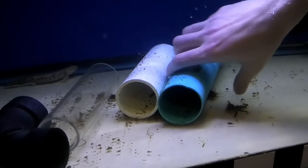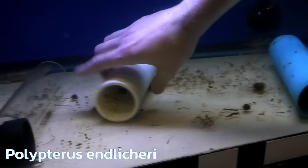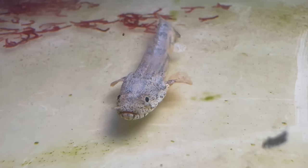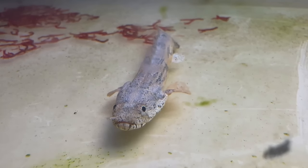So what we have here is going to be one of the larger species. These are tank-raised. This is Polypterus endlicheri. Sometimes it's called the red Bichir. I like to just call them Endleys, and please note, I say it Bichir. No one out west does that. I don't know why it's a divider of the Rockies. I'm not from here.